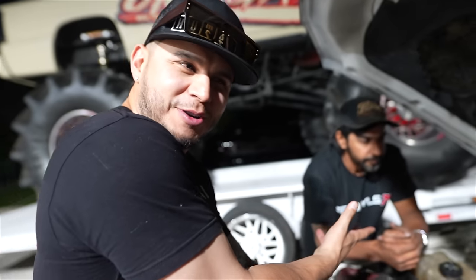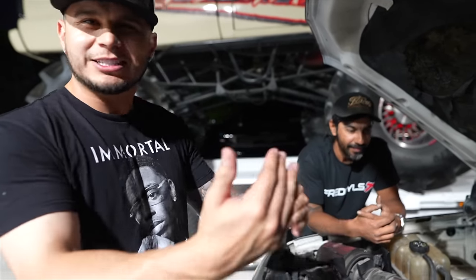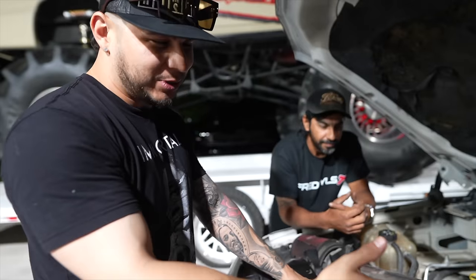So the term, the slang, when it's fat, it's not that it's actually fat, it's just that it has a lot of fuel. So you probably heard that term before, like, oh, it's too fat, because when we go to the track sometimes, you know, this and that. So this one had a lot of fuel, yeah.